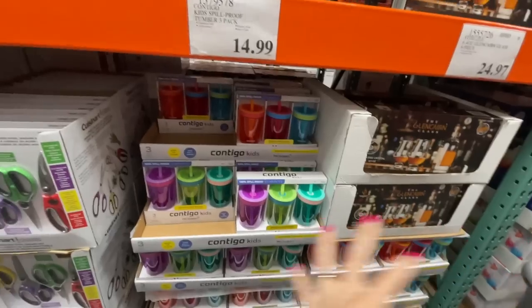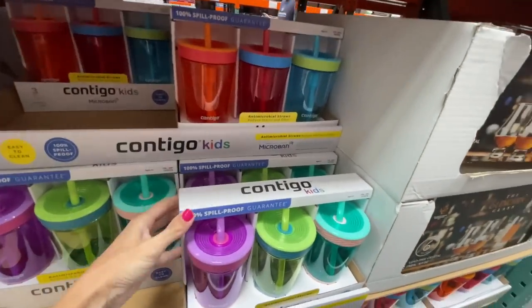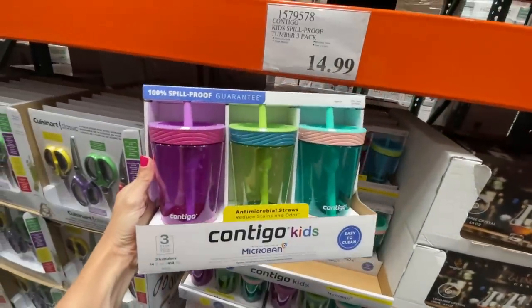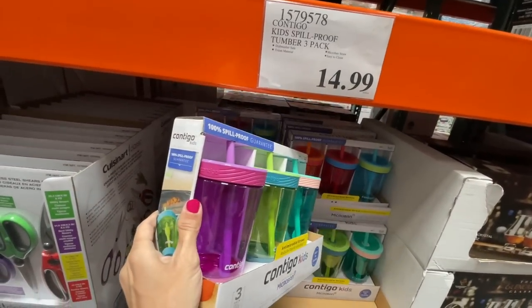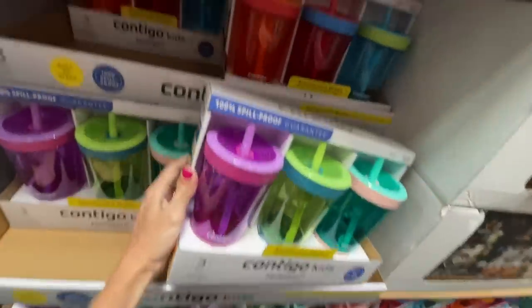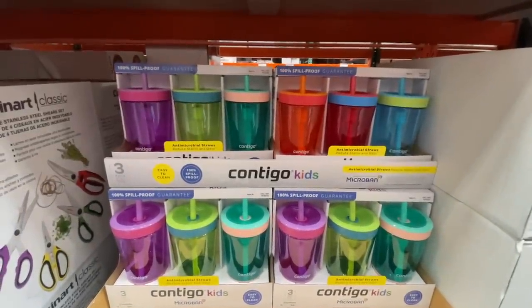I feel like last time we saw these, I was like, do we believe they're spill-proof? Well, so many of you commented, yes, they actually are spill-proof. You made me a believer. $15 for three of these is a screaming deal. They are for kids. They have straws, which is great. Oh, and they're antimicrobial. They come in a couple of different colors right there. Oh, doesn't that just scream summertime fun? They're beautiful.